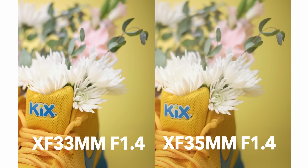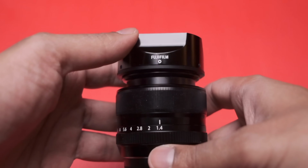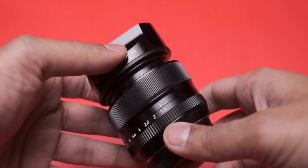But here's why I'm keeping my 35mm F1.4. Whether it's a camera or a lens, the end result is what matters most to me. Will this make me shoot more often? Will this bring me closer to my creative vision? Will this inspire me to continue this journey? The 35 ticks more of those boxes for me right now.